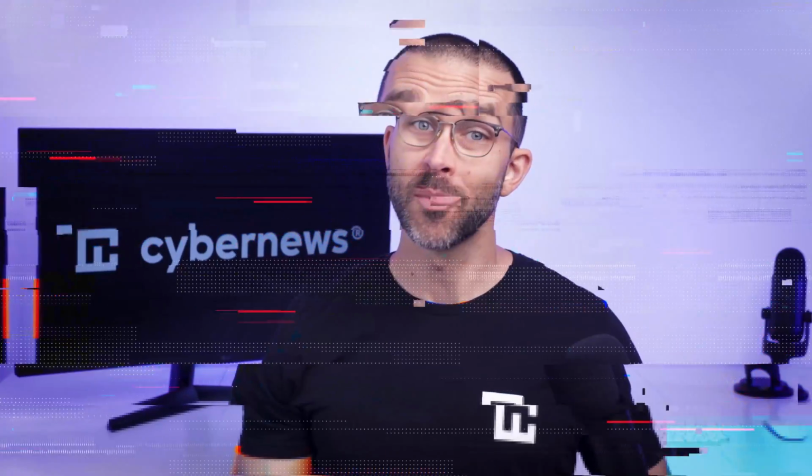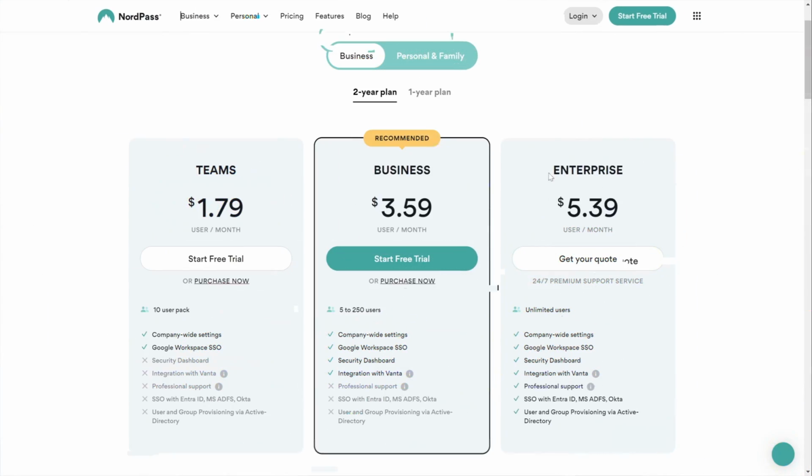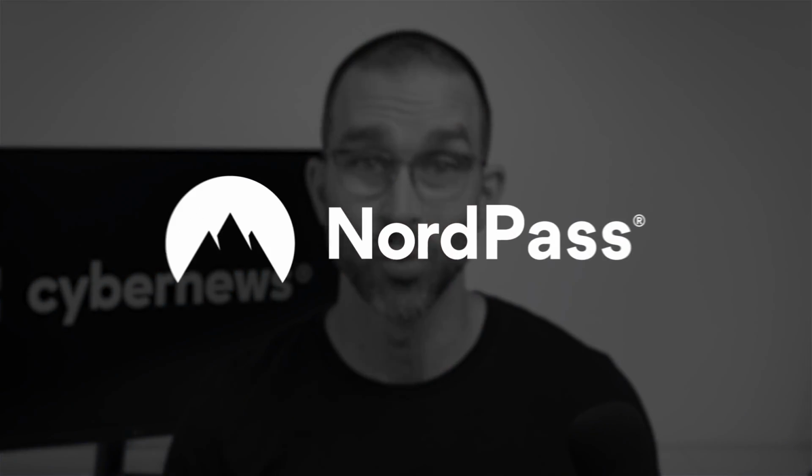To summarize this portion of the pricing review, regardless if we compare the NordPass family, premium, or business plans, they are all cheaper than 1Password. Though it does have a huge variety of features as well, it's up to you to decide which one you would prefer to invest in. Personally, I'd go for the more affordable option, NordPass.